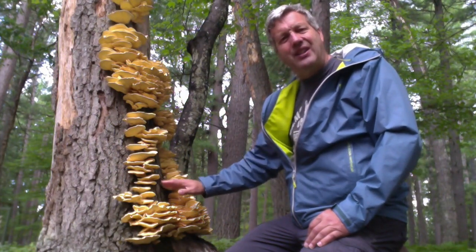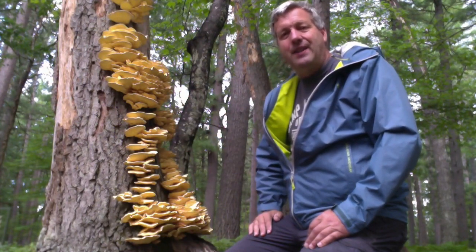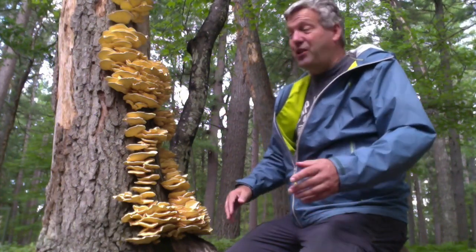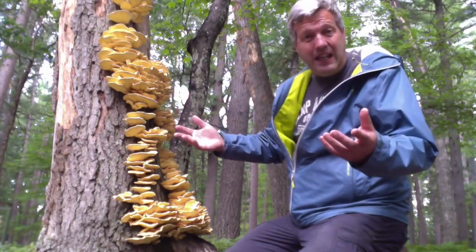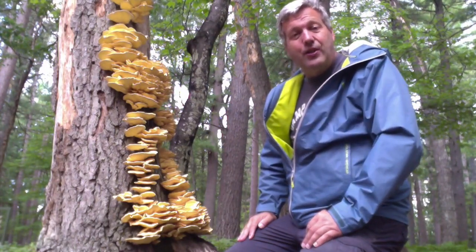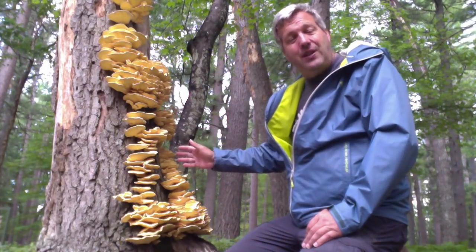So what's our lesson today about this fungi growing on this dead tree? Well, I think it's really about the value of trees. Now, a living tree like the ones behind us, they have green leaves, and they're producing oxygen for us to breathe, and they're producing shade, so it's cooler. So living trees are very valuable. But even dead trees are valuable.